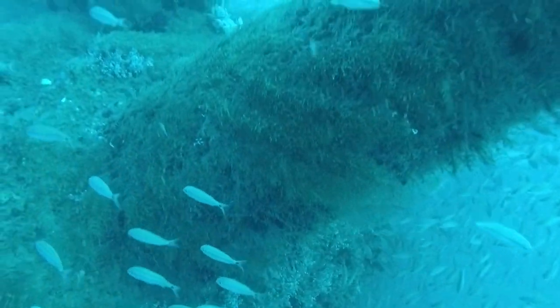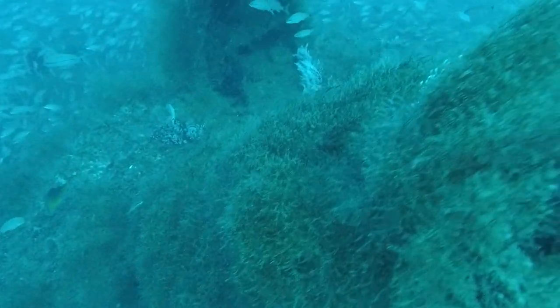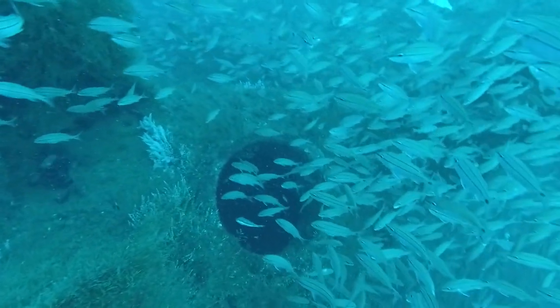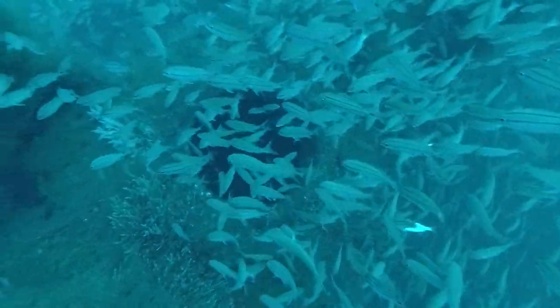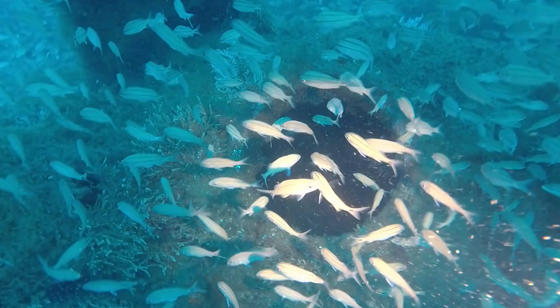I think this is the conning tower on the top of the sub here, and maybe the periscope, and I think that's the main entrance to the sub. So let's shine our flashlight in there and see if we can see anything cool inside of there.